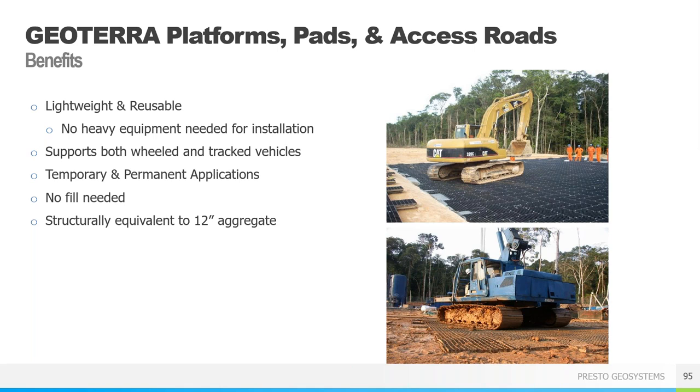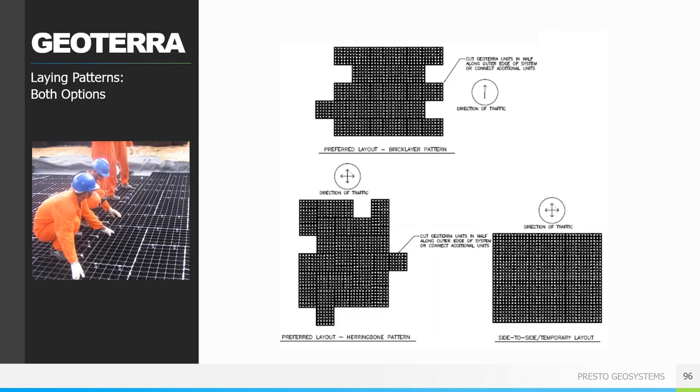The mats can support both tracked and wheeled equipment and vehicles. Testing from the University of Kansas shows that they are structurally equivalent to 12 inches of aggregate, offering significant savings in both placement and removal, as well as reducing the overall carbon footprint of the project.